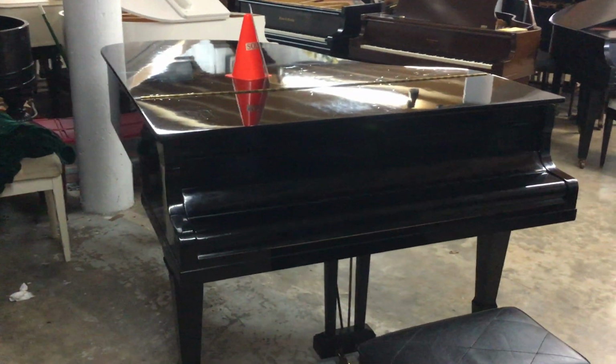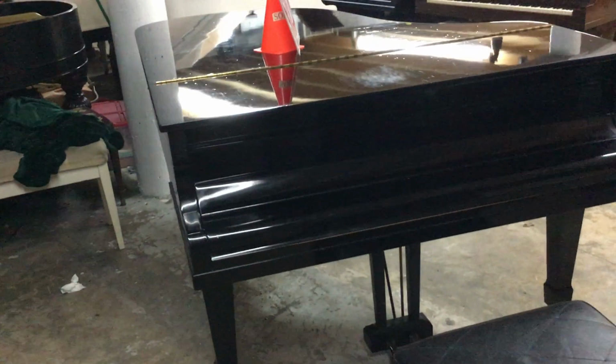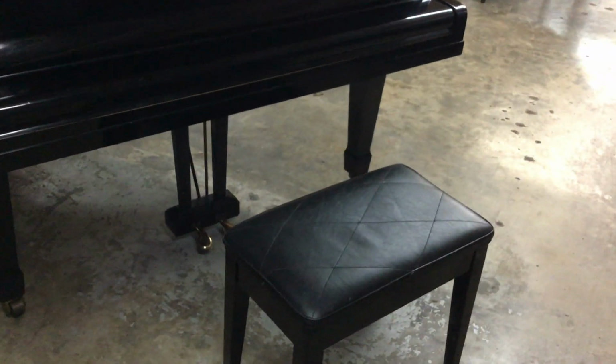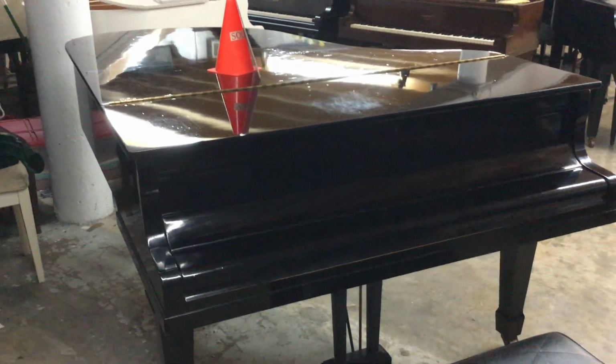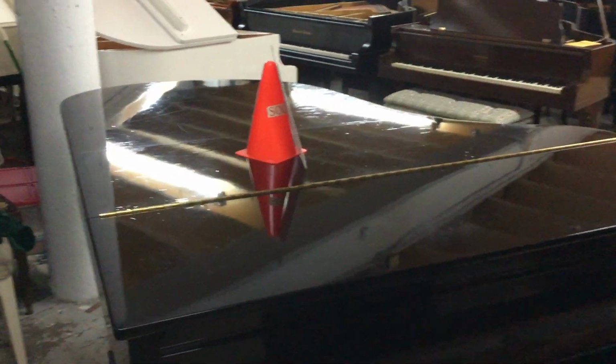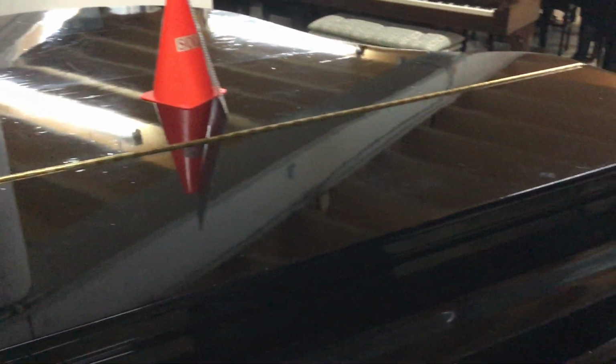This one is more of a high polish. The one that I had before was a satin. Right over here, it has two pedals. It has this little seat, which is really nice. And this is a 6'1". Now, as you can see, the reason it's closed, I wanted to show you the finish. It's kind of rippled a little bit, a little crackly.